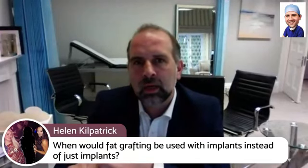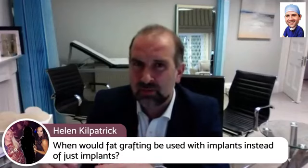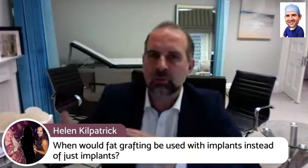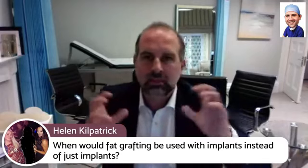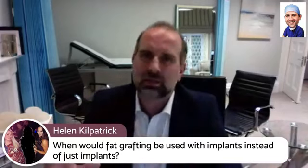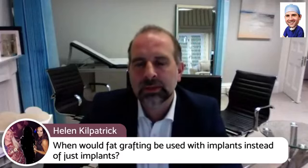Fat grafting can be used all on its own, but it's very subtle, small results. If you don't use an implant and just use fat grafting, it sounds great on paper. No foreign body, no complications, no long-term sequelae, sucking fat out of your tummy or your thighs or your buttocks. Taking fat from one place, injecting into my boobs, it would be great. But it's really subtle results, small volumes in my hands. So not quite there yet, I think, for a pure cosmetic augmentation.